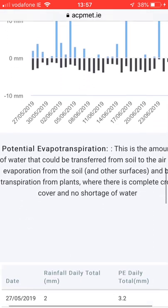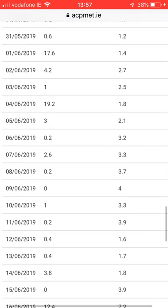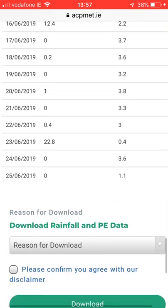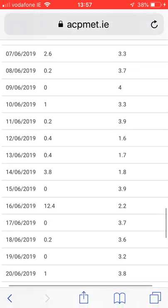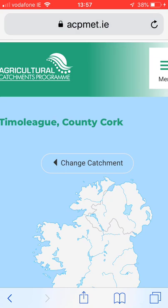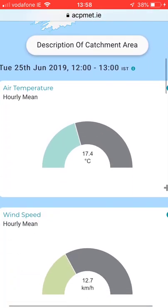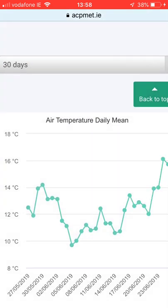In addition to the graph, we can download the data. A table is given below for the 30 days, and that data can be downloaded in an Excel format. So that's available for all 6 parameters. So in addition to rainfall, which I've just shown you, we could do it for air temperature, or soil temperature, or wind speed. I'll click on air temperature and we'll show you the example here.